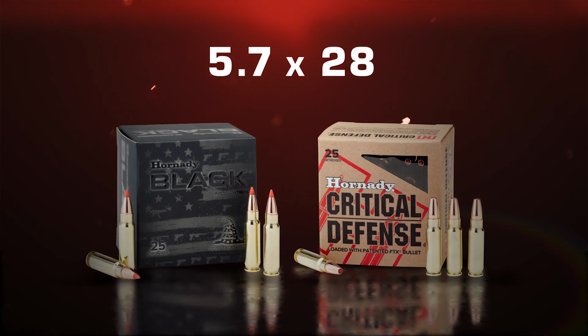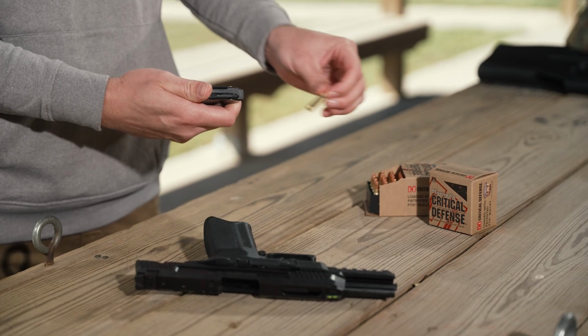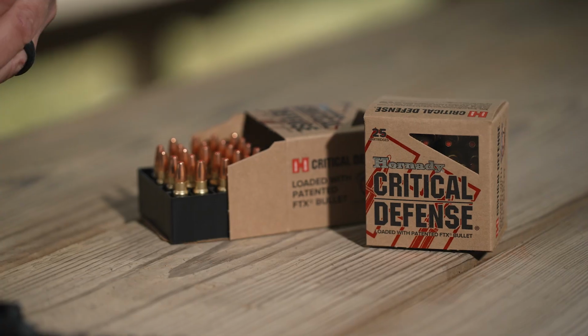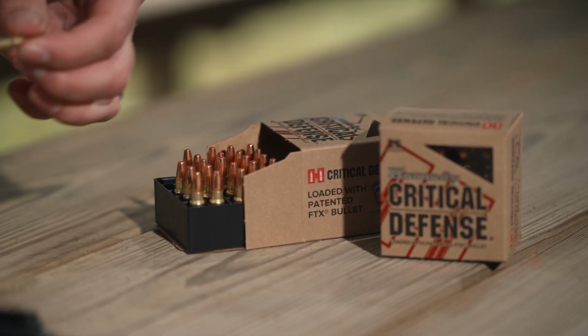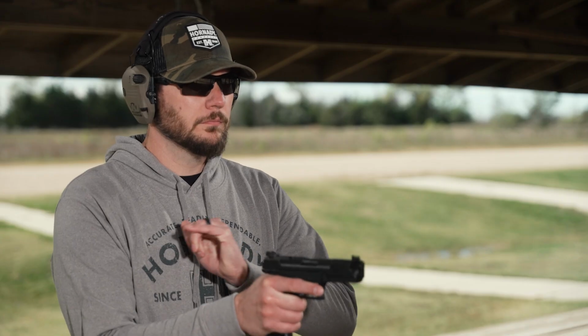5.7x28mm, now better than ever. With 5.7x28 Critical Defense and Hornady Black ammunition. The 5.7 has been one of those exotic cartridges in the last 10, 15 years, and lots of people are in love with that idea. It's really fast, fits in a pistol, it's cool, it's edgy, and it's different.